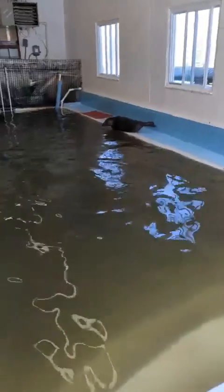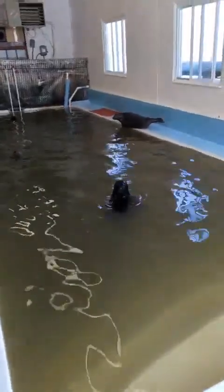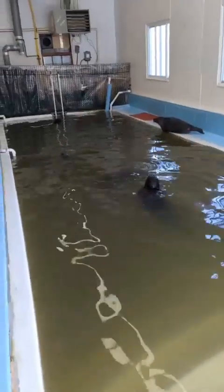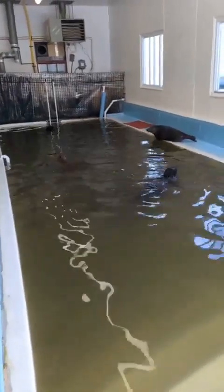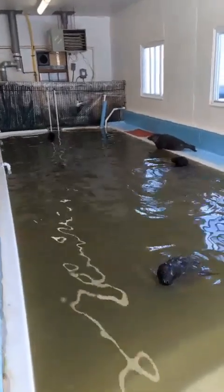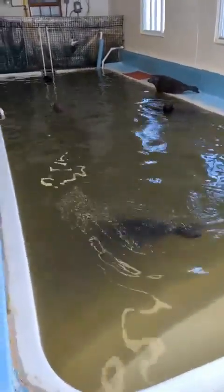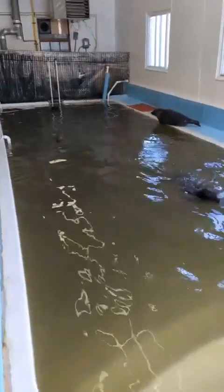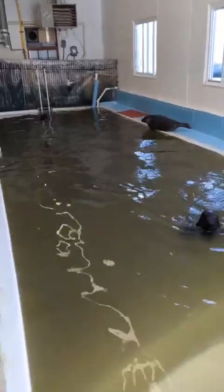So basically, the seals move to the pool after they're done with all medical treatments and after they've gotten another set of blood work run and an examination from our veterinarian. It's called a release exam or an exit exam. And once all that blood work comes back, our veterinarian reviews it, and if he approves how well they're doing, then they get to move to the pool.